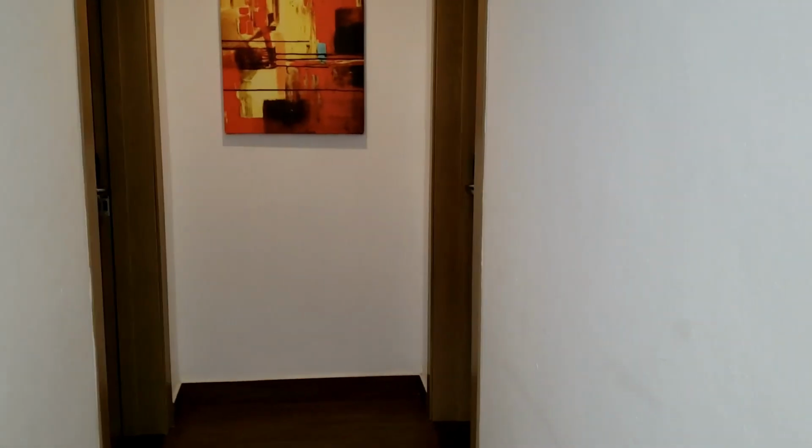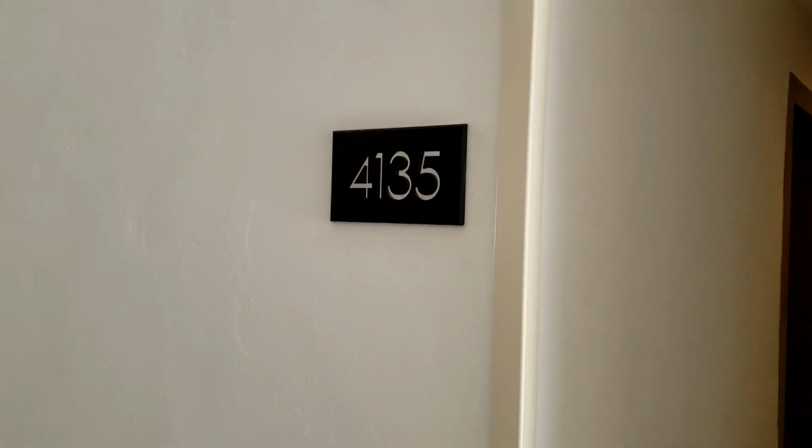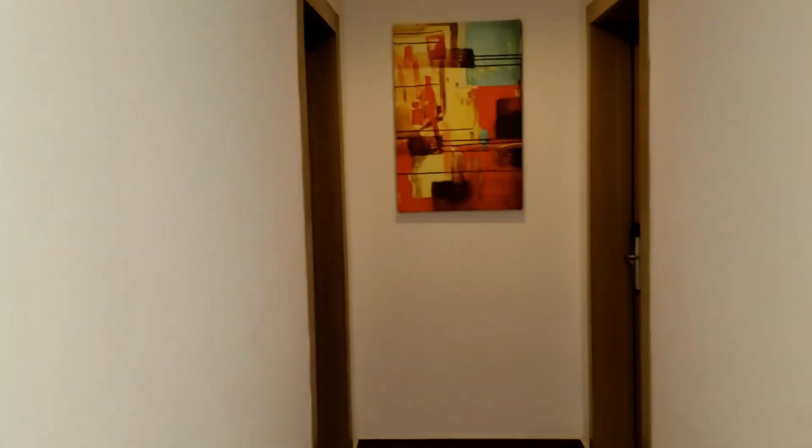Alright, I'm here at the RIU Palace Baja California, and I'm going to give you a quick room tour so you can see what the rooms look like. So let me turn the camera around. Okay, so when you go up into each corridor, there's two doors, one to the left and one to the right. I'm standing in 4135. There's only 4 floors, so I'm at the top. And my room category is the Junior Suite Oceanfront.